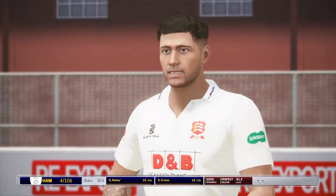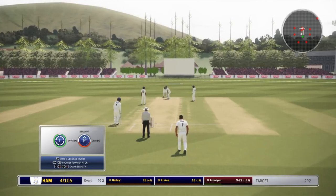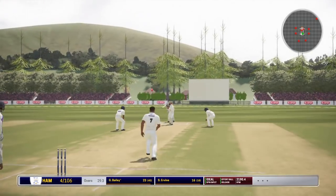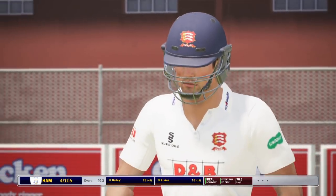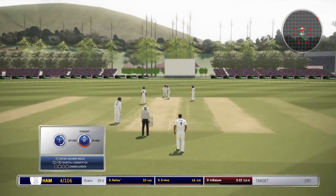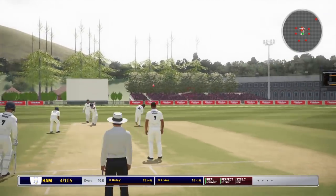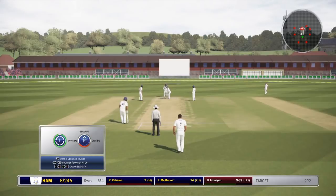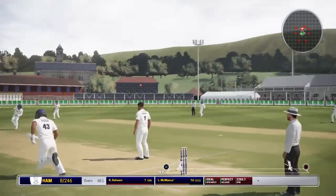Obviously, George Bailey is the danger man here. They're 4 for 106, so a good little fight back, a good little fighting partnership, and that one somehow missed everything. George Bailey, that was a big wicket to get potentially, but he does survive. So this is a great spell of bowling. We're just playing out of our socks here. But we come back, as you see, late in the day.